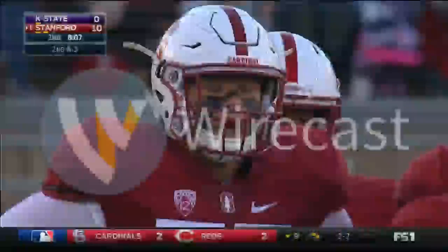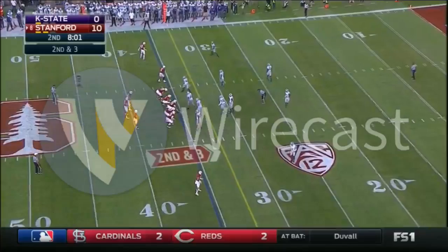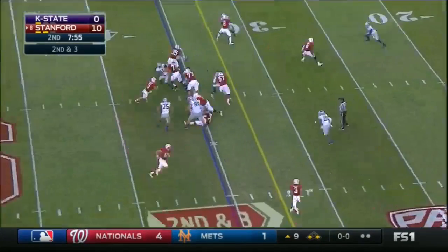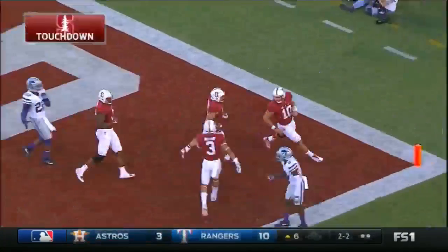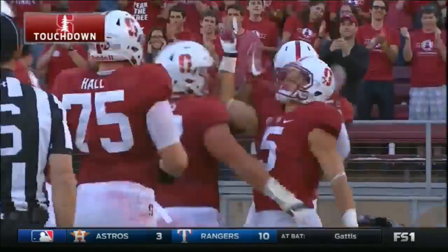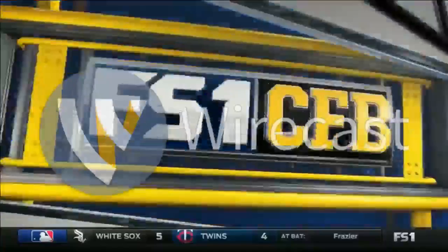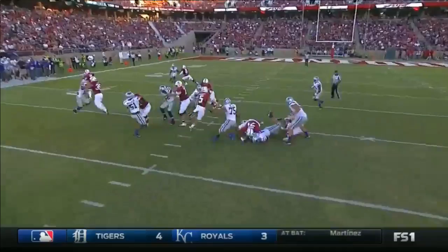And here in the first quarter, Stanford with a 3-0 lead. Big 3rd down now coming up for Kansas. They need 9 yards. Ball at the 46. They need to go to the Stanford. The junior quarterback from Burlington, Iowa.